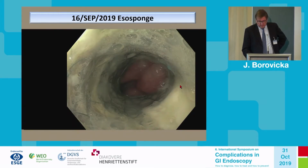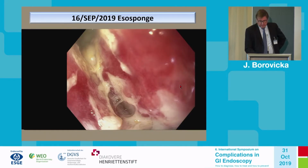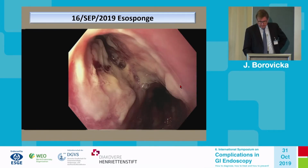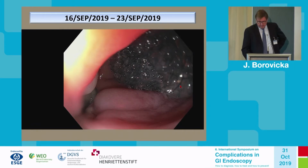So we took out the covered stent. This is the stent. You see still the perforation there. You see the perforation that is covered with fibrin. And we put the Eso-Sponge intraluminally. You see here the perforation. We kept the sponge intraluminally to avoid having a vacuum on the big vessels.